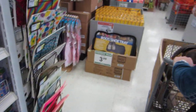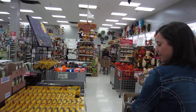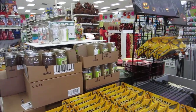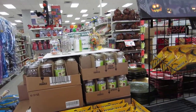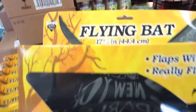I'm gonna try to make this smooth. Oh, like a bat flying around. That's cute. They're glowing. These are only $5.94. Do you want a flying bat? Yep. All right, I'm gonna get you a flying bat.